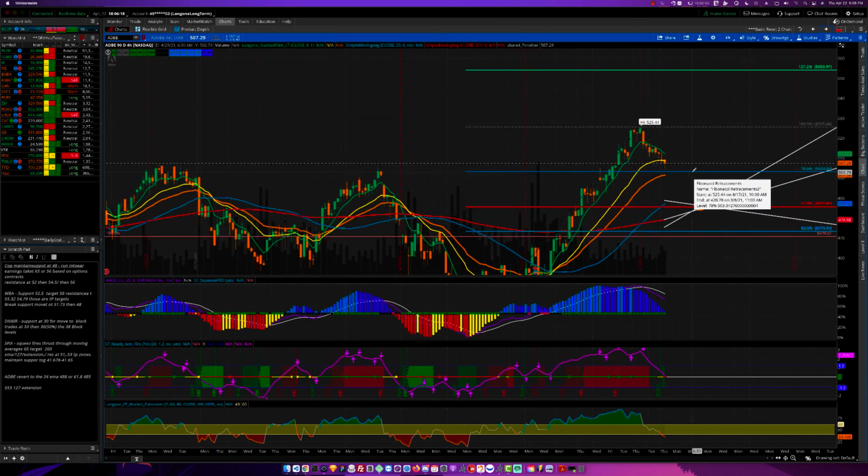One, we come back and we test and support 503, right? So 503 on the 4 hour is the 34 EMA and the 0.786 retracement, right? That may give us enough support to bring us up to the 553 level. However, if we break that 503, we're definitely going to 485. So, retrace, break of 503, heading to 485. Alright.